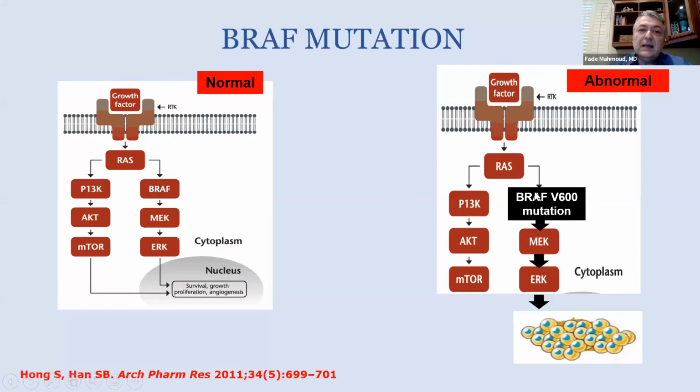And this mutation, I explain it to the patient, think about it like an engine that is just turned on all the time. It can't turn off. Think about it as a power grid, just keeps pushing this electricity. The electricity is turned on all the time. And that leads to increased proliferation, an aggressive form of melanoma that spreads, increased invasion, and so forth. This BRAF mutated melanoma is a type of melanoma that typically goes to the brain, an aggressive form of melanoma. But fortunately, we discovered drugs that can block this BRAF V600 mutation.